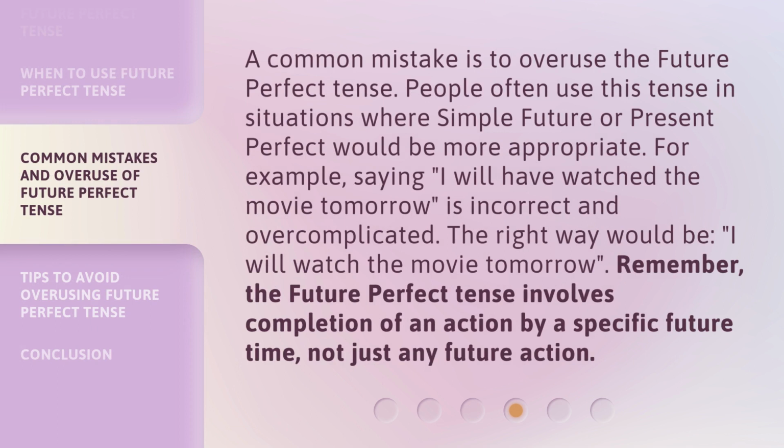A common mistake is to overuse the future perfect tense. People often use this tense in situations where simple future or present perfect would be more appropriate. For example, saying, "I will have watched the movie tomorrow," is incorrect and overcomplicated. The right way would be, "I will watch the movie tomorrow." Remember, the future perfect tense involves completion of an action by a specific future time, not just any future action.